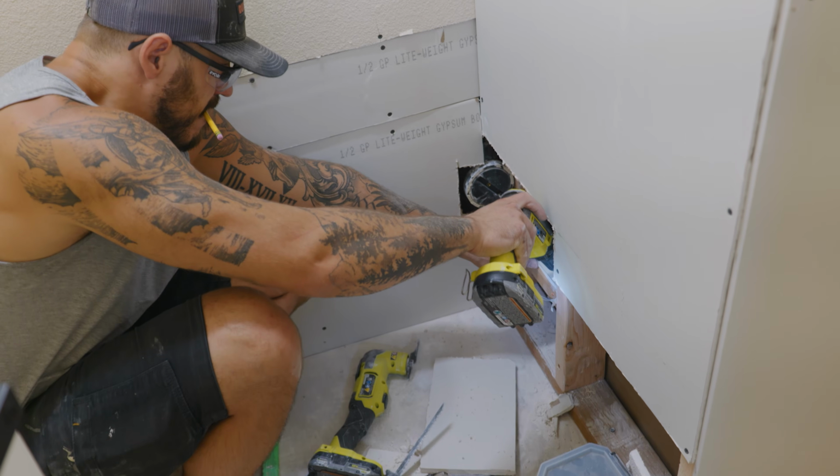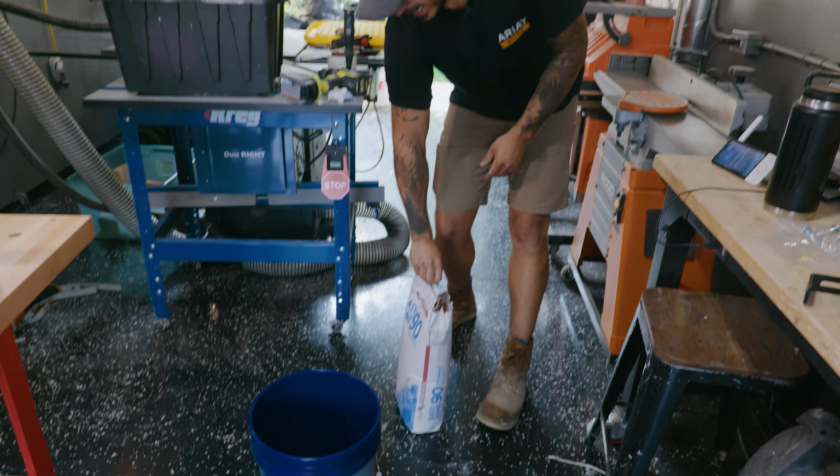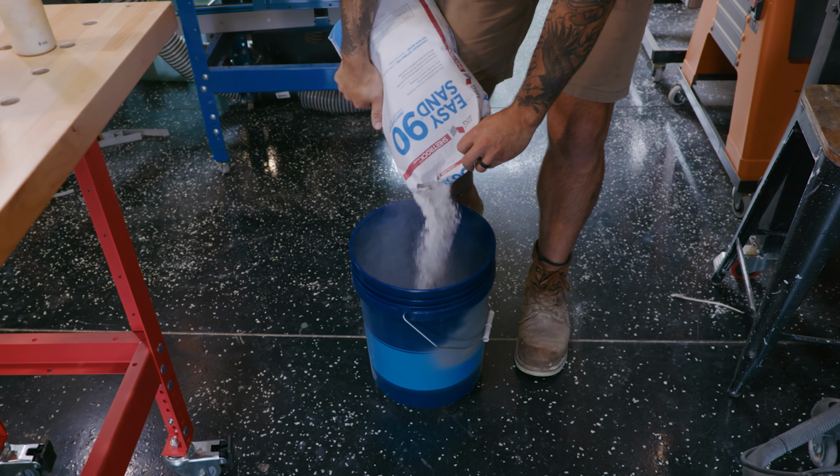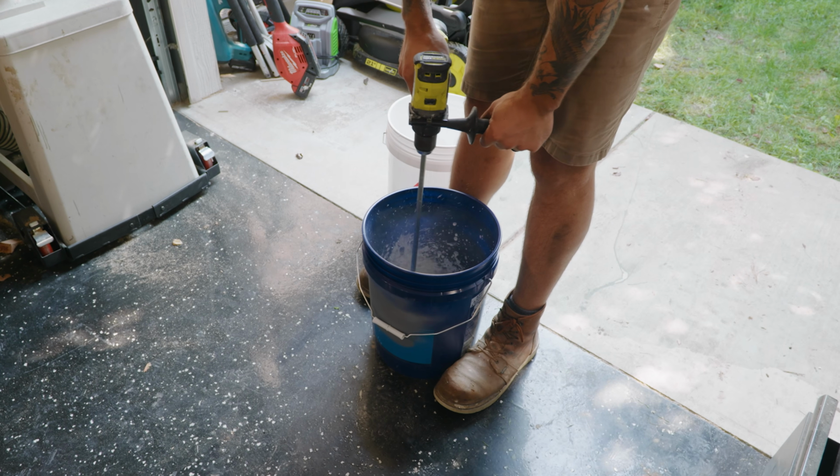Mudding, we're gonna be taping all the drywall joints. The mix that we're gonna use, this is the drywall mix. Now, what's cool about this, the Easy 90, that means it takes 90 minutes to harden. So this is accelerated significantly compared to the basic stuff.